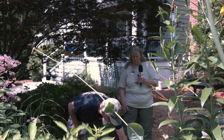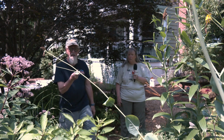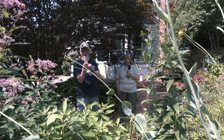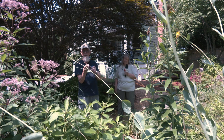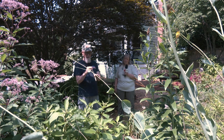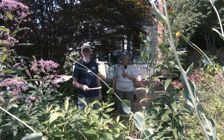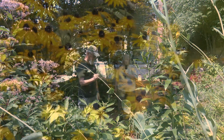A good example is just something like this, the stem of a dead flower. It's hollow. An insect will crawl in there and spend the winter in that shelter, buried under the snow, but he has a place to live. So if you clear up every single piece of this dead material in the fall, they have no place to overwinter.